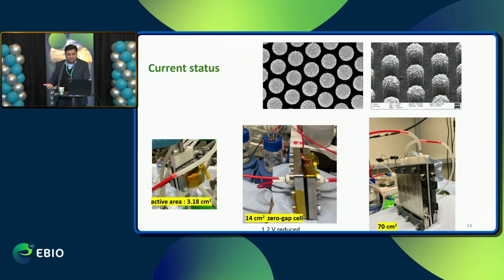So what we did, or we are still doing, is that instead of going with a flat surface, we have developed, in collaboration with the company Gondius from our consortium, these diamond electrode pillars. It's a 3D structured electrode to enhance mass transfer. And then we also tried different cell configurations. The work I showed was done in the small cell, which has an active electrode area of 3.18 square centimeters. Then we also did the same experiments in the zero gap cell, and we could reduce the cell voltage by about 1.2 volts compared to the small cell. And we are also doing the same reaction in the large cell to enhance the production rate.